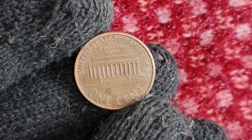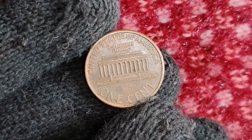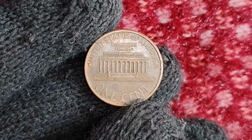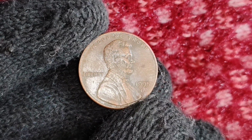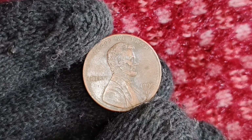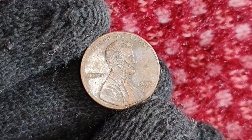Yes, you heard that right. Thousands of dollars for just one penny. To give you an idea of the market, in 2018, a 1995 D double die obverse Lincoln penny was sold at auction for nearly $20,000. The demand for this error coin is so high that even a slightly worn example can still be worth hundreds of dollars. But remember, the coin's condition plays a major role in determining its value.